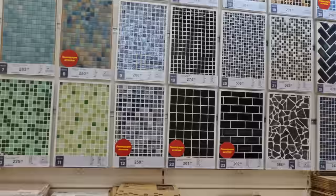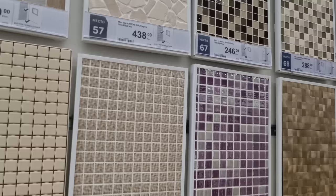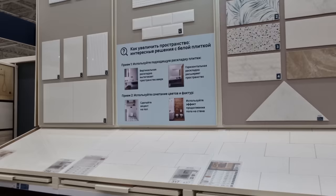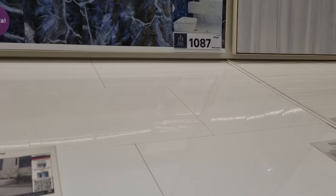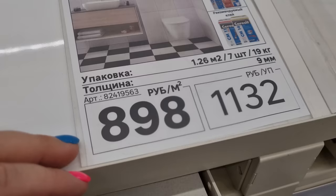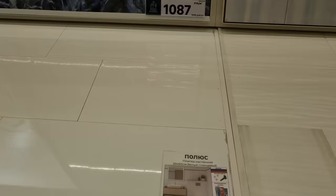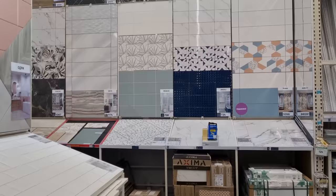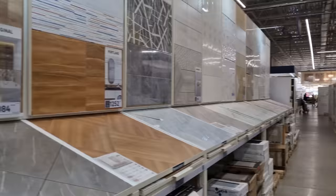And if you are eager to live in mosaic style, you have to visit this section. I think it's great. And what about prices? Prices are different again. Wow, wow, wow, how can I see it? I don't understand what's here. 900 rubles for one square meter. Yes, am I right? Beautiful, beautiful, beautiful, because for me, I like this style.